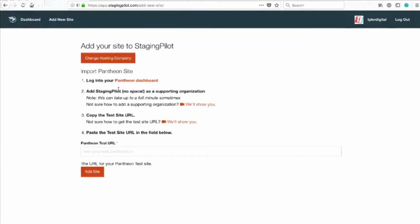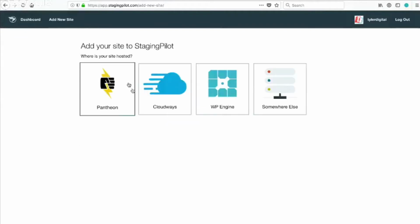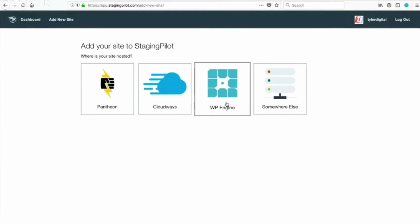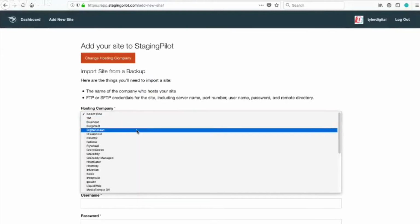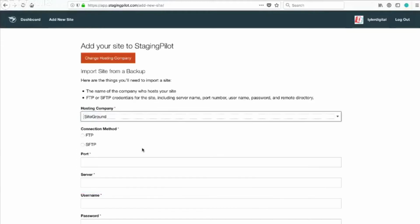So yeah, if it was on Pantheon, it's really simple. You basically just invite us to the install, and then you put in the URL of your site, and we take it from there. With WP Engine, same thing. You add us to the install, and we use the Git deployment method and everything. Or we support any host over FTP or SFTP. Wow, that's cool. Yeah, put in anything.